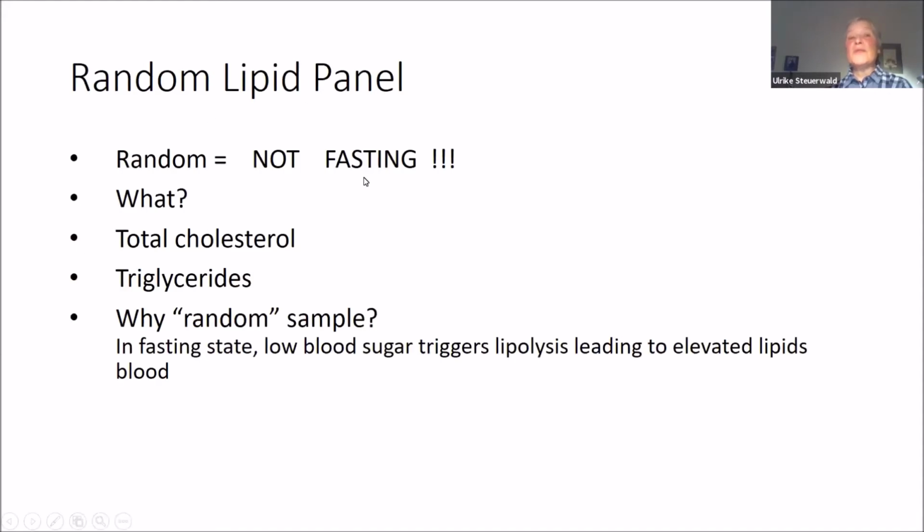And we do that in something we call a random lipid panel. Random means don't go to the hospital or to your physician to take the blood sample fasting. Why not? If you are fasting, you had to use your protein and your fat to stabilize blood sugar. That's why the cholesterol and the triglycerides will be high if you measure the stuff fasting.